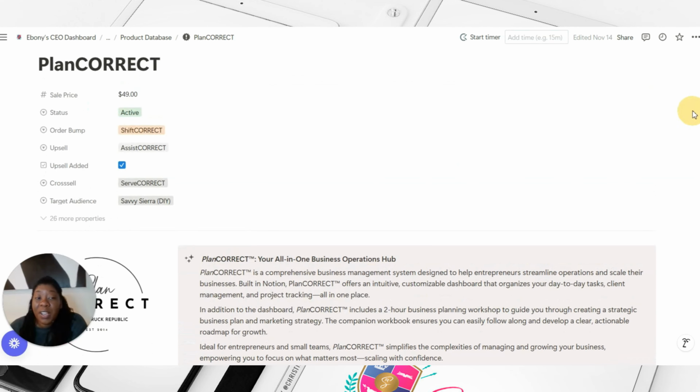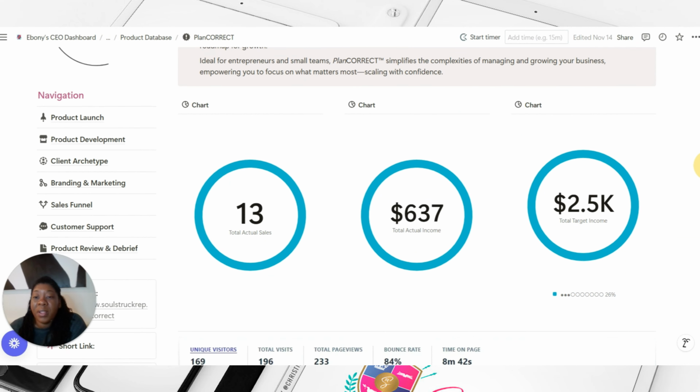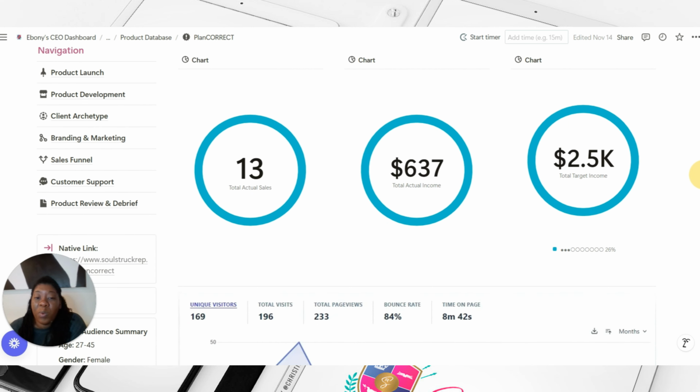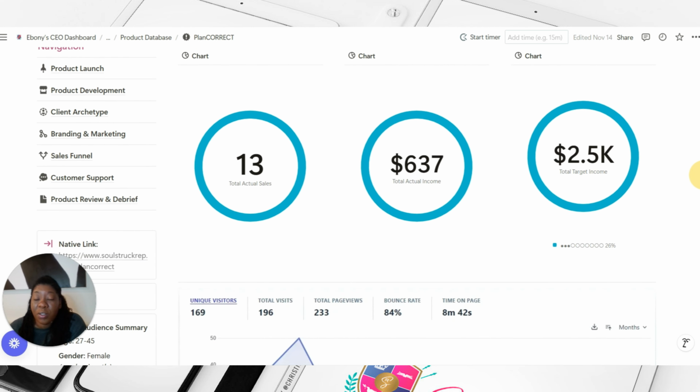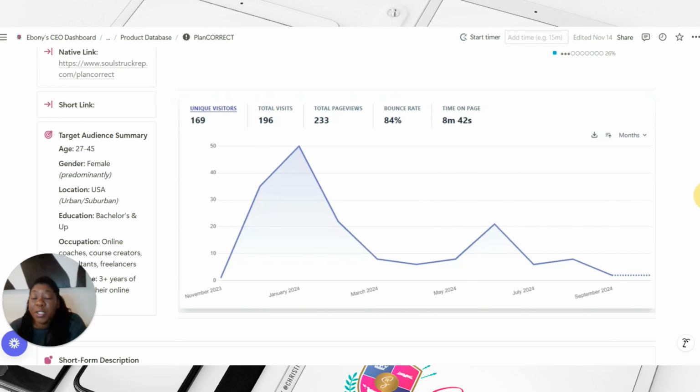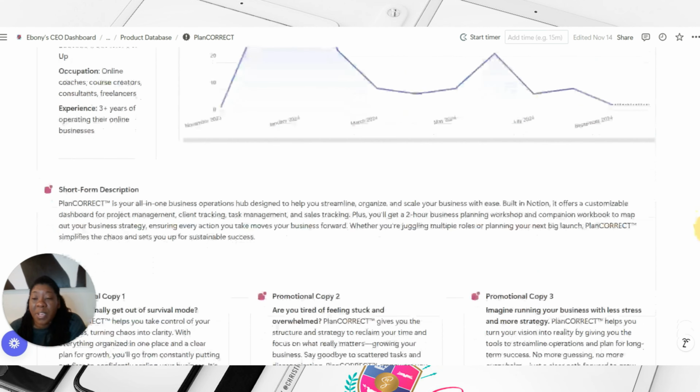And so something new that I've been tinkering with is Notion recently released charts, maybe like 4 or 5 months ago. So we have been looking at how we can actually leverage charts within our product database so we can track, okay, what is our sales goal? How many sales have we actually had? And then we can track progress over time. And then this is from Plausible. So this allows me to see the actual analytics of each product, how many people visit the sales page, etc.